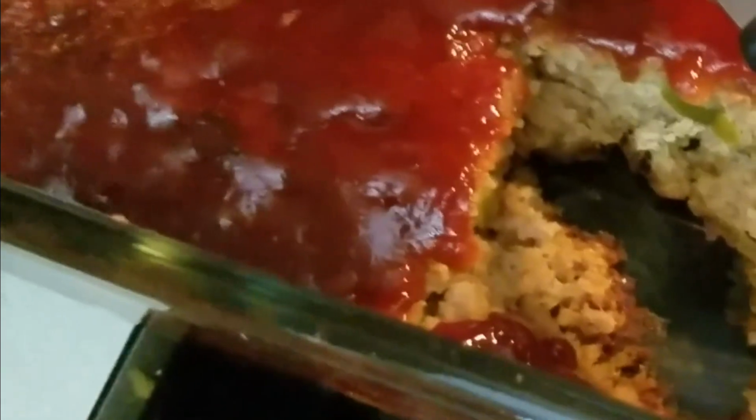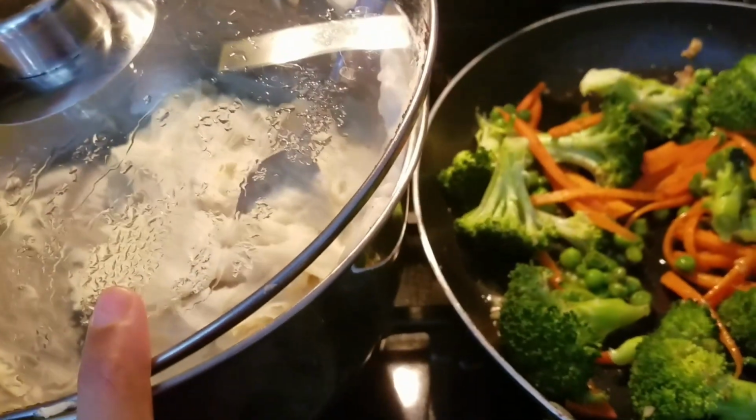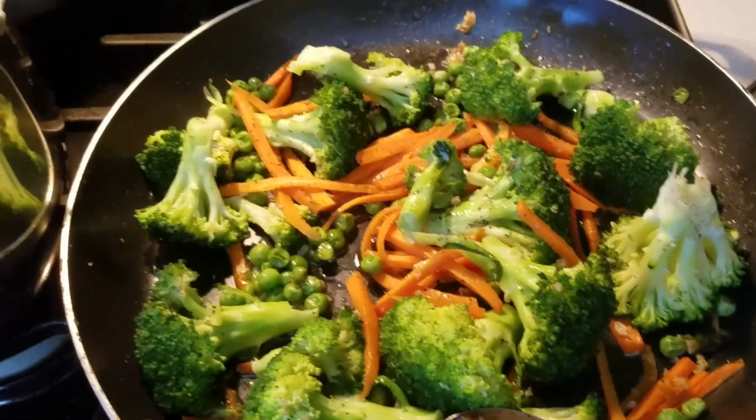So I've got the mashed potato. The meatloaf is out of the oven, and it is delicious. I put my brown sugar barbecue glaze on top, and this is pretty much looking like lunch today. I may have some brown gravy to go with the mashed potatoes, but that pretty much looks like it might be lunch. I believe so.